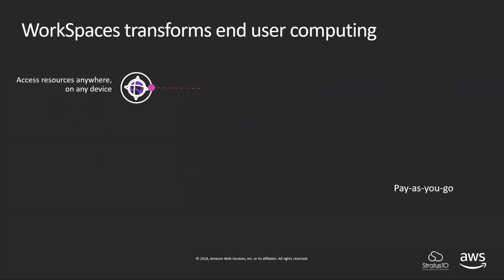The first is access to a company's resources. AWS's end user computing services are available in 13 regions around the world. This helps IT deploy these company applications and resources closer to your workforce, wherever they live, and give them a fast, responsive experience. Users can access these services from their favorite devices, such as a PC, Mac, iOS, Chromebook, even Fire tablets or Android tablets, or even a web browser, such as Chrome, Firefox, Internet Explorer, et cetera.